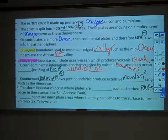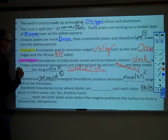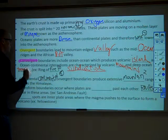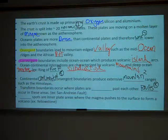Mountains. And on the ocean side, as that ocean plate is getting pushed down underneath, you get deep ocean trenches. This is where we find the deepest parts of the globe. The Marianas Trench, the Puerto Rican Trench. So that is because of those plates being pushed down and underneath the continental plates on that side.